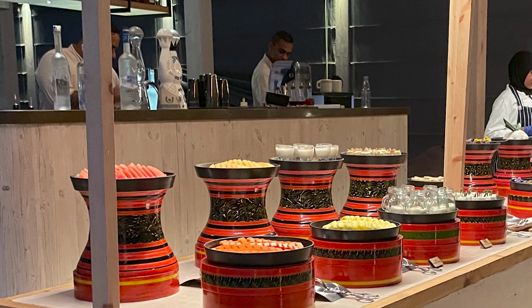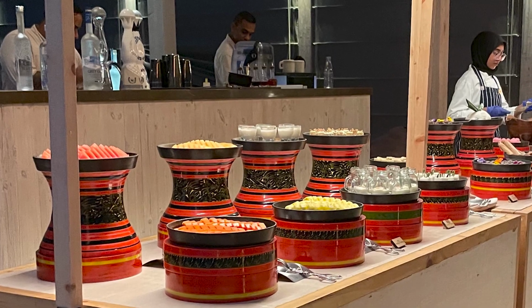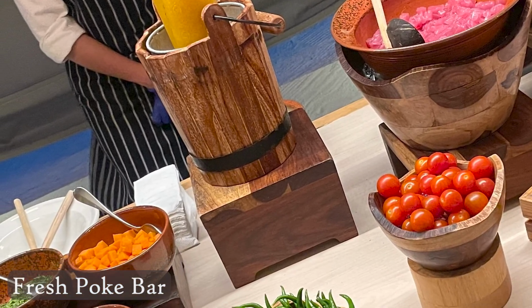The only 2 buffet dinners available are the Maldivian night on Tuesdays and the lobster night on Thursdays.